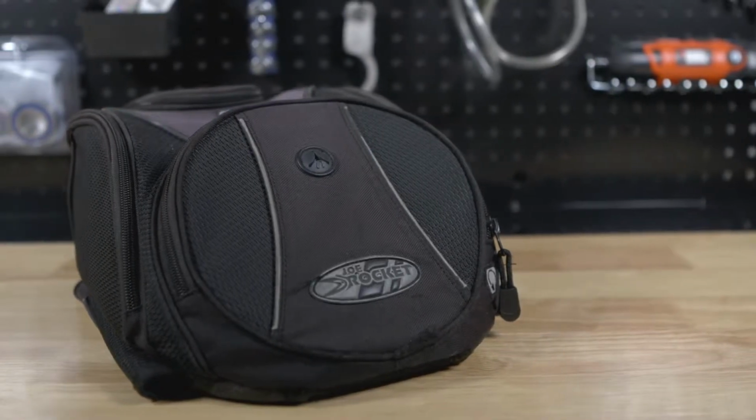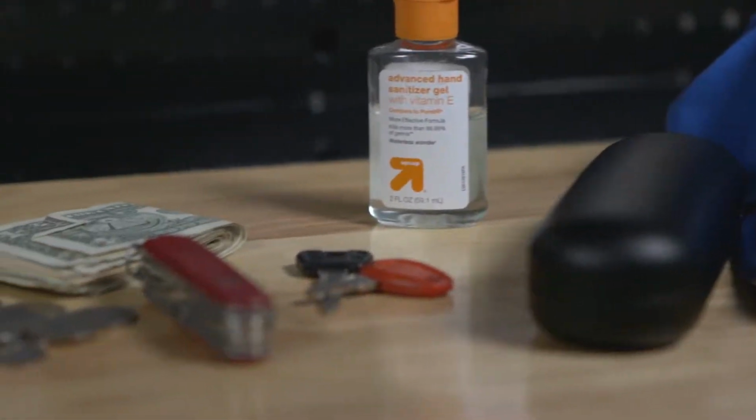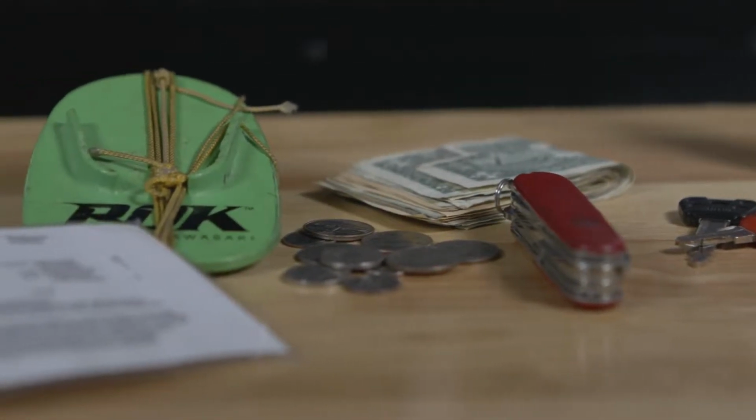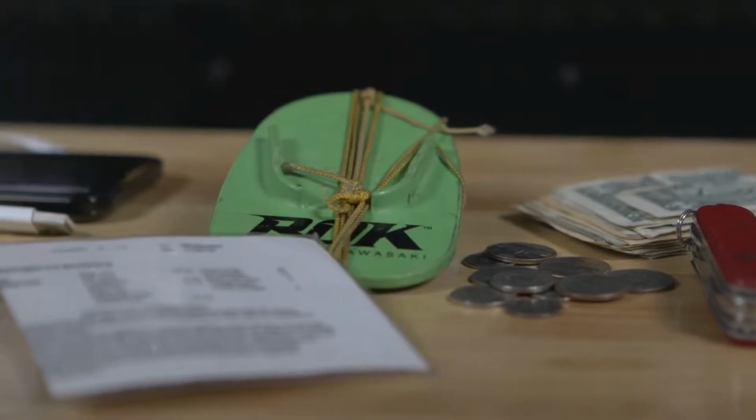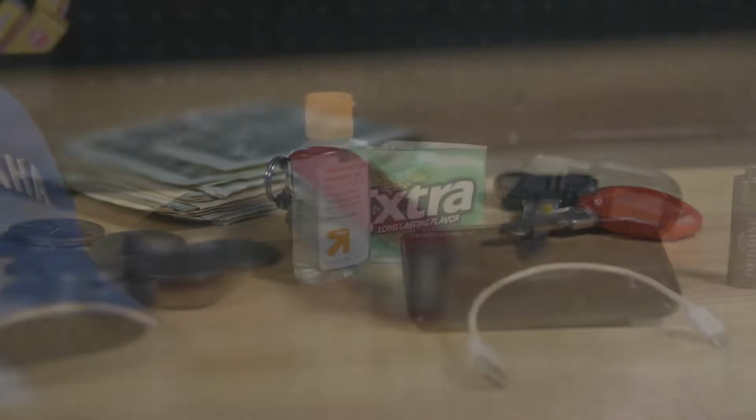I get it, it's not for everybody. So why do I use a tank bag and choose function over looks? Well, as you can see, it holds many of the basics you might need on a ride. It also provides quick access for those things, and you don't have to overstuff your jacket pockets.